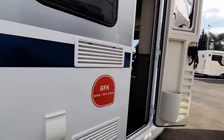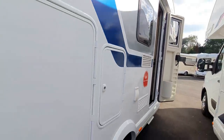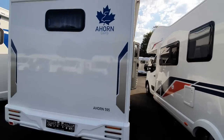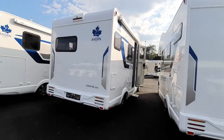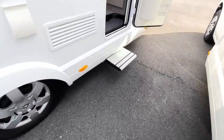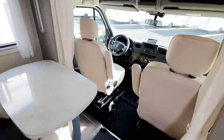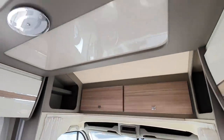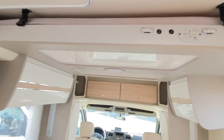So the roof, the floor and the walls are from reinforced polyester. Sometimes I use the German word when I say that. So the 590 is another 6 meter van, 234 centimeters in width. This is a two-person van, unless you have the option of this bed up here, and that'll make it a four-person van.